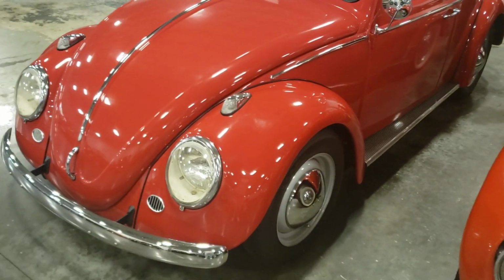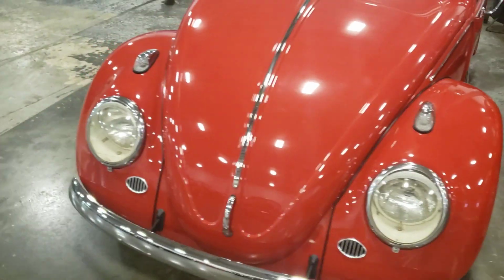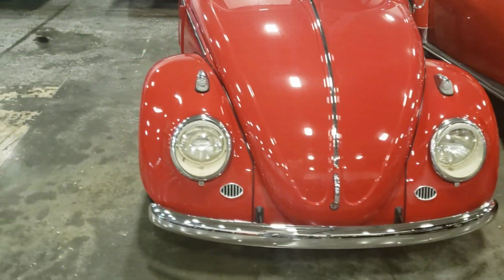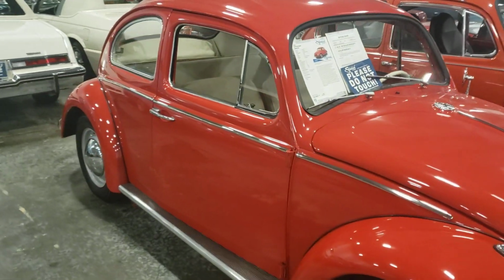They're asking in the 20s for this one, which I still think is a little bit too high. I think this is more like a 15 grand car, if you ask me.